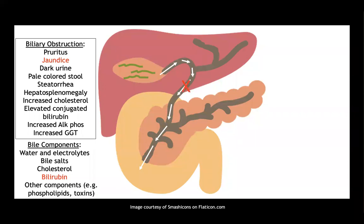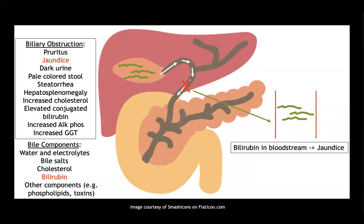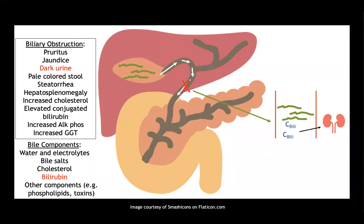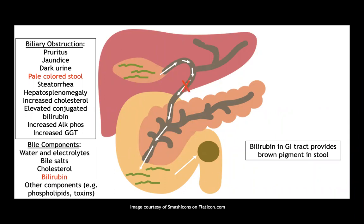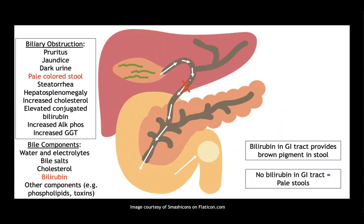So in the case of jaundice, we know that anytime you have any sort of bilirubin in your blood, you'll end up with jaundice. Dark urine, we've talked about before. If you ever have conjugated bilirubin entering your bloodstream, conjugated bilirubin is water soluble, and so that can actually get excreted in the kidneys and show up as dark urine. And then finally, acolic stools or pale colored stools. You need bilirubin in your GI tract in order to provide that brown pigment in the stool as stercobilin. And if no bilirubin's making it to your GI tract, you're going to get pale stools.